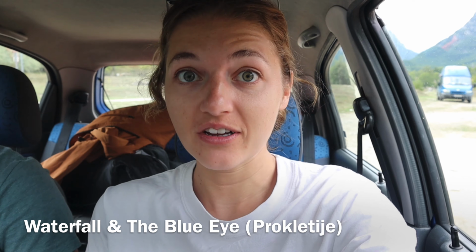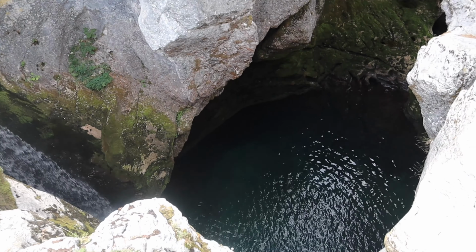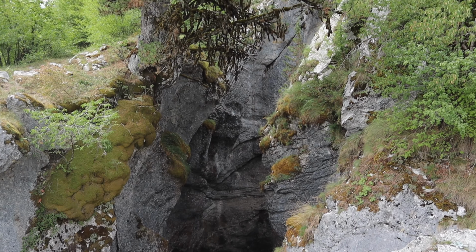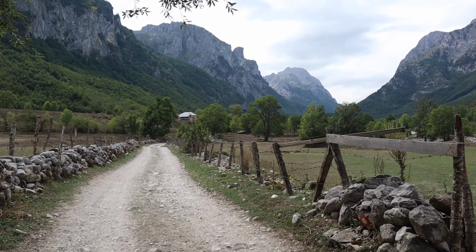You go literally 5 minutes down the road from where we were staying. Parked our car right here, right next to the waterfall. Super gorgeous waterfall that goes down into like this little, almost like a cenote. Then you walk straight from the waterfall about 2 kilometers and there you'll see this blue eye.